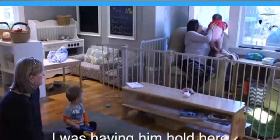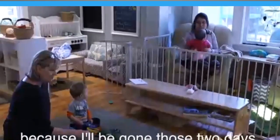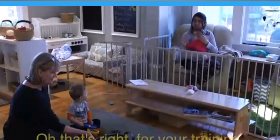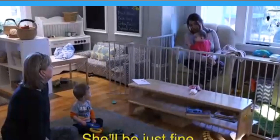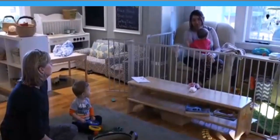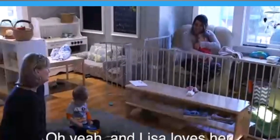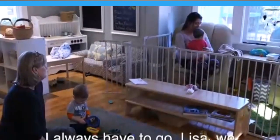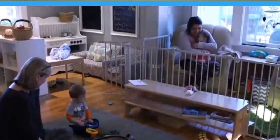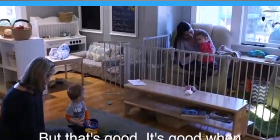I was having him hold her more and more because I'll be gone those 2 days. I want her to be very comfortable. Oh, that's right, for your training. Yeah, she'll be just fine. She will. Lisa will be here too. Oh, she likes her. She told me. Oh, yeah. And Lisa loves her. I always have to go, Lisa, we have 11 other children. Oh, but that's good. It's good when somebody snuggles you up.